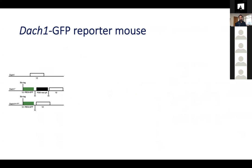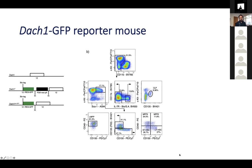Okay, but does Dach1 maybe demarcate this heterogeneity? So by complete coincidence, there was a Dach1 GFP reporter mouse that had been made by the Hilton and Alexander groups in the lab next door to us. So we took this mouse and we fractionated the population.